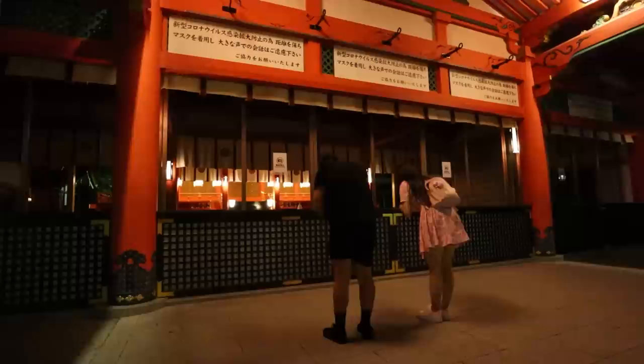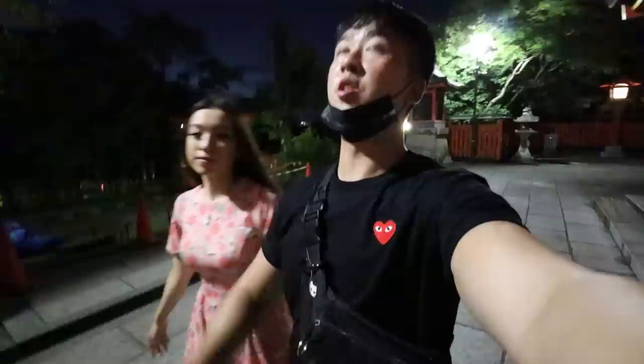This place is massive, so much bigger than I remembered. It's beautiful, full of shrines. The torii gates. Oh my god, this one's huge. It's very different at night. Very different vibes. But it's still really beautiful. Oh, it's pitch black.